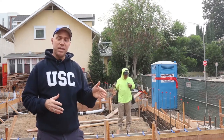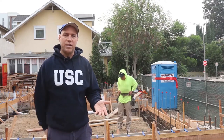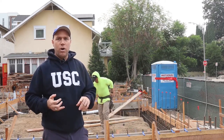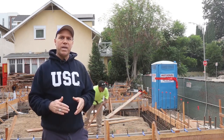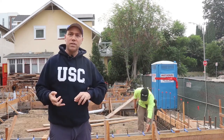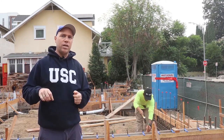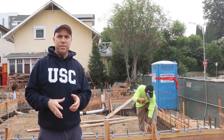Now, some of the things you're going to run into is, like, we just had this empty dirt lot here. It was our yard. And we were like, okay, so how do we get started? Well, you can either hire an architect or you can hire a designer. A designer basically makes all the plans and meets with the different engineers. Structural engineer, the soil engineer, the geologist, all these different people. And basically, he's kind of like the general contractor. He gets together all the people you need to make your project happen.